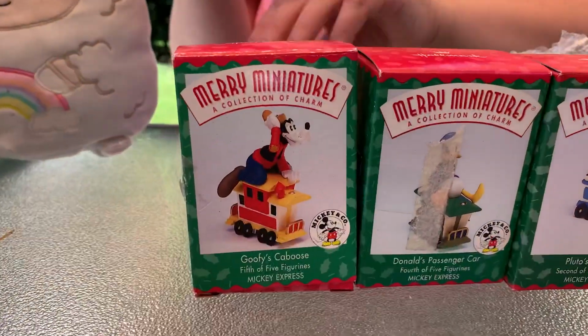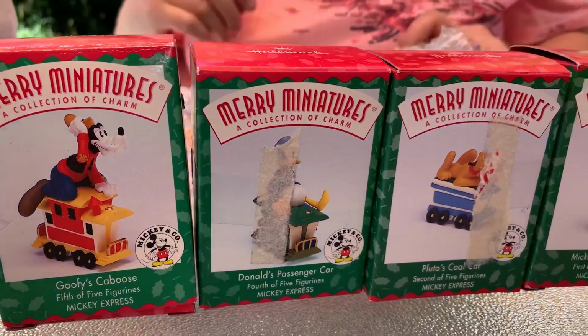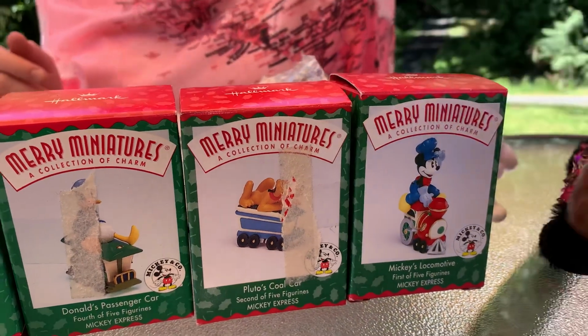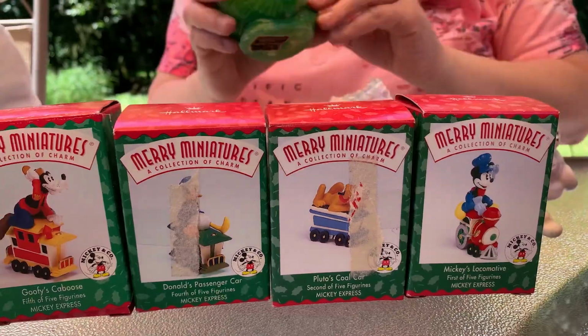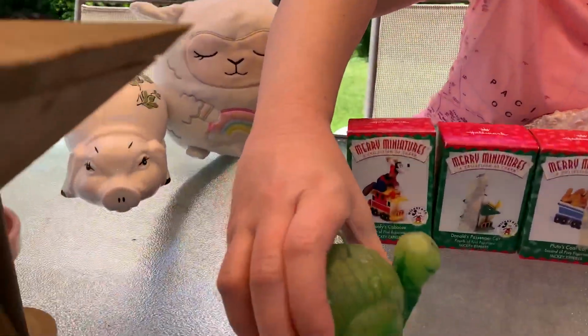Let me take a look at the different ones. Yeah, look at all the different ones I got. That's Donald. Can't see those ones, but you get the idea. Yeah. Oh. Got the snail. It's a Hallmark candle. It looks vintage.